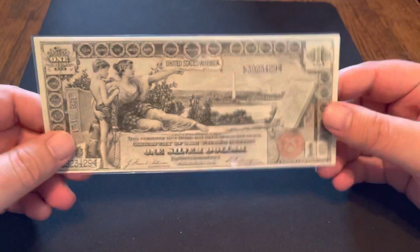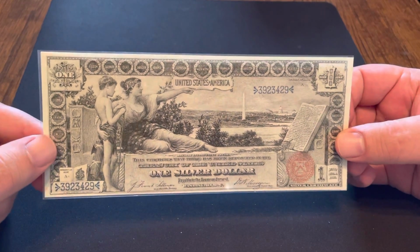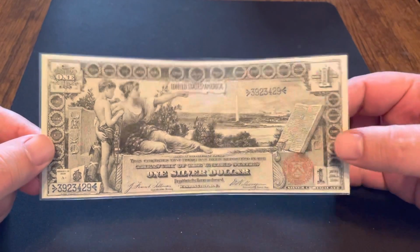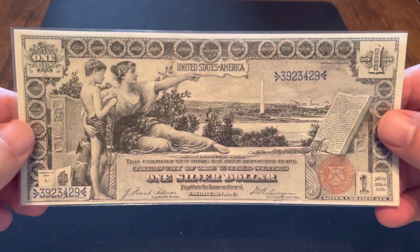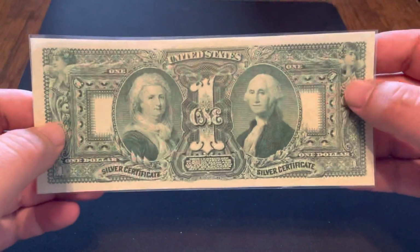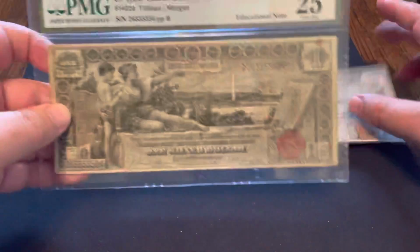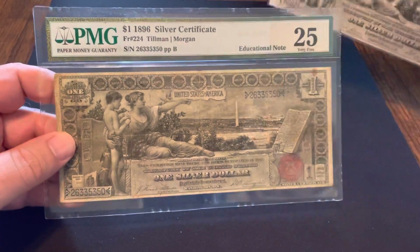Number 10, this may look familiar to a lot of you. This is a $1 1896 silver certificate, part of the educational series. The $1 note was the first note in that series. A really cool note, and I can't really zoom in on this because this one is the replica. Take a peek at the back like that. You can recognize George Washington and Martha Washington. But when I put it side by side with the real one, now you can see a lot more detail.